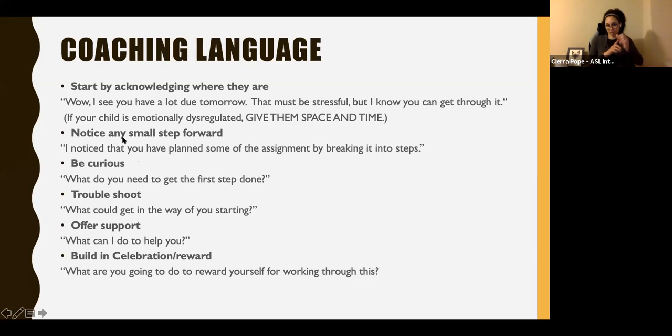The next step is to notice any small step forward. So even though things are a mess, it's up to the last, there's tons of work to do. You know what I did notice was that you've planned some of the assignment by breaking it into steps. So you've done some planning. Again, I'm using that executive skill language. That again goes back to that model of they've had some success and they just need that acknowledged.